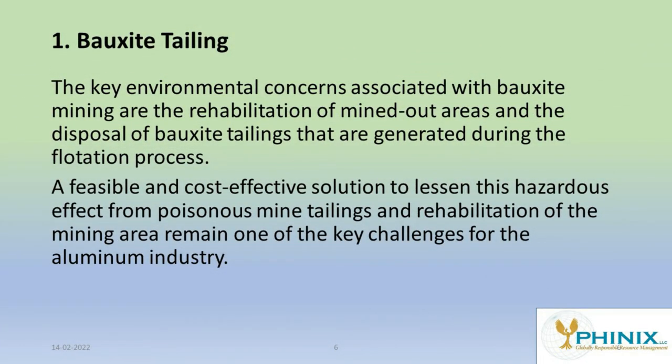Slide number six, number one, bauxite tailing. The key environmental concerns associated with bauxite mining are the rehabilitation of mined out areas and the disposal of bauxite tailing that are generated during the flotation process. A feasible and cost-effective solution to lessen this hazardous effect from poisonous mine tailings and rehabilitation of the mining area remain one of the key challenges for the aluminum industry.